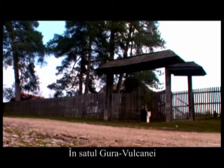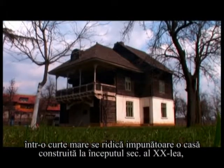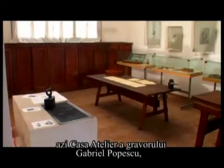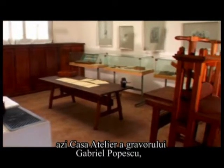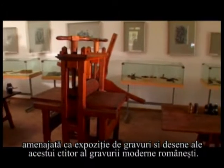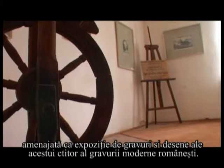In the village of Gura Vulcanei, in a big yard, there stands a commanding house, built in the early 20th century. Today, it is the workshop house of engraver Gabriel Popescu, which hosts an exhibition of engravings and drawings by this founder of modern Romanian engraving.